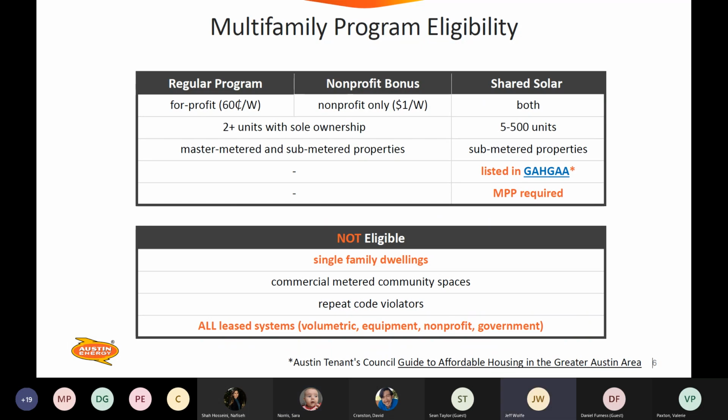If you're interconnecting per unit, each one will get 60 cents per watt up to 5 kilowatts. The unit owners don't get it though, right? It's the property owner. Yes, correct. So if you have 10 units on your property, you can get up to, let me do the calculation really quick, I think that's $3,000 each. Exactly, so $30,000. That's kind of the cap.